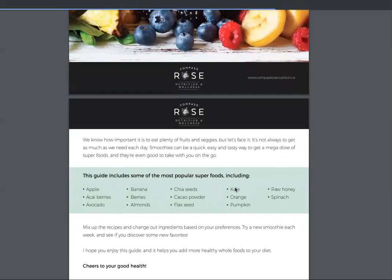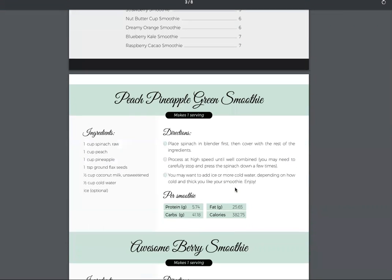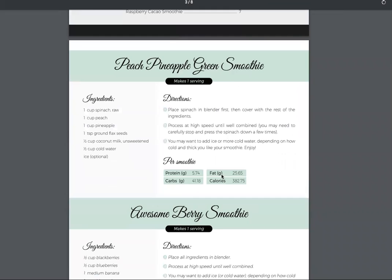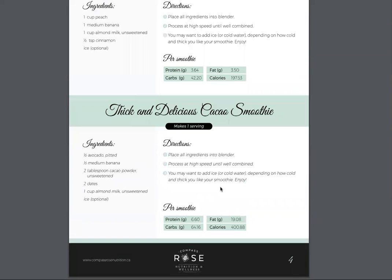This download's a little bit different because it is a little bit more in depth on the nutrition side of things. So this one actually walks through the actual ingredients, proteins, carbs, fat, calories that are inside those smoothies. So we have peach pineapple green smoothie, an awesome berry smoothie, a banana raspberry, all kinds of different ones. And there's more and more pages as we scroll down.